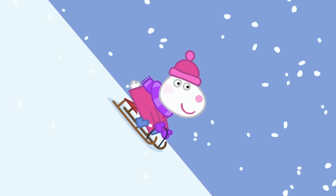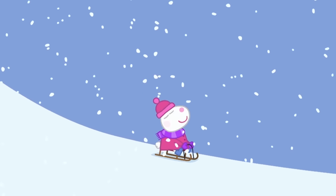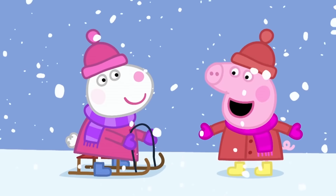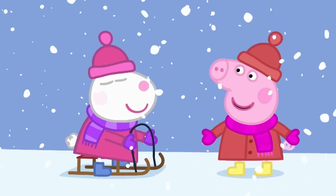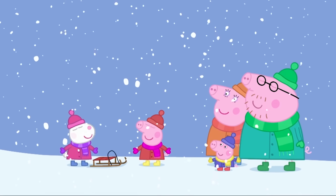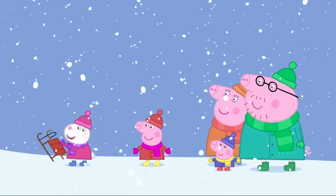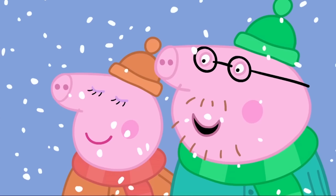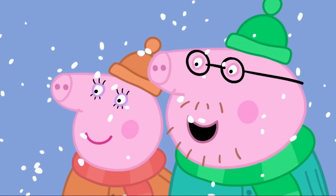Ooh. Here is Suzy Sheep on her toboggan. Hello, Peppa. Wow! Suzy, that looks fun. We're all tobogganing on the big hill. There's lots of snow there. Shall we climb up the big hill and watch the tobogganing?